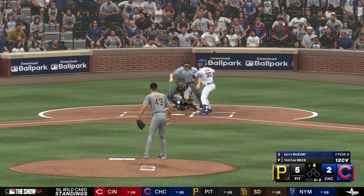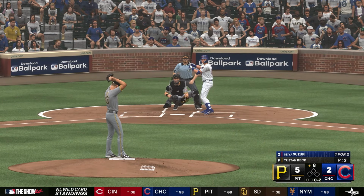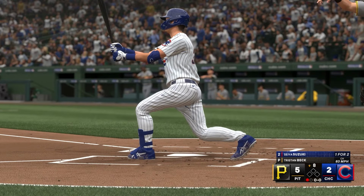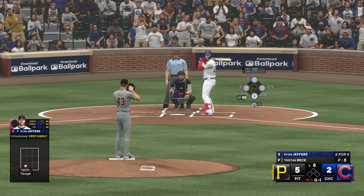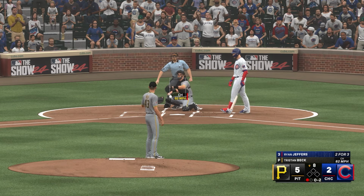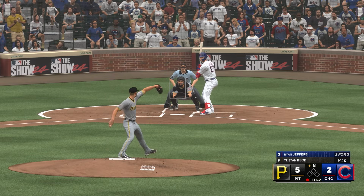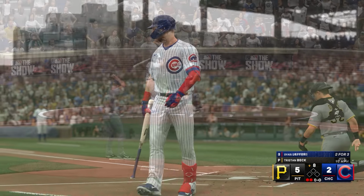0-1 to Suzuki. Strike. They say he swung there. I'm not sure he did, but we'll take it. 0-2. And that'll get him. 1 away. Nice curveball there by Beck. Jeffers cannot time it up. 0-1. That's a strike. That catches the corner there. 0-2. High and inside, strikes him out. 2 away.